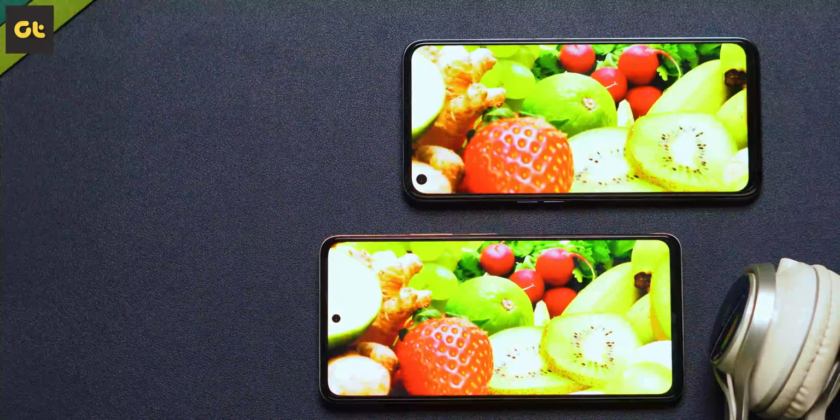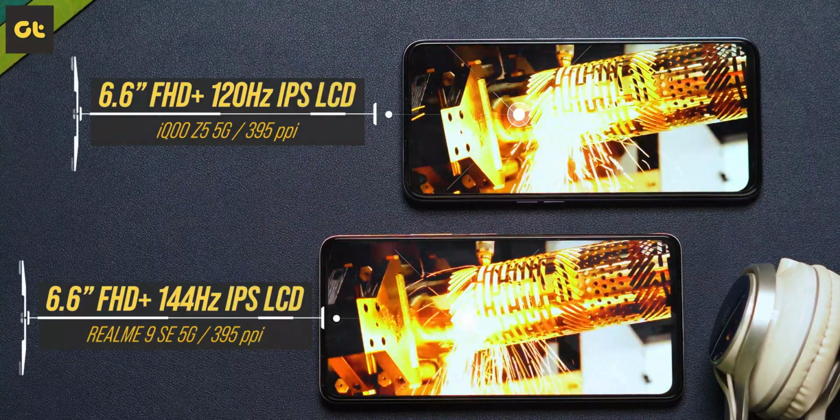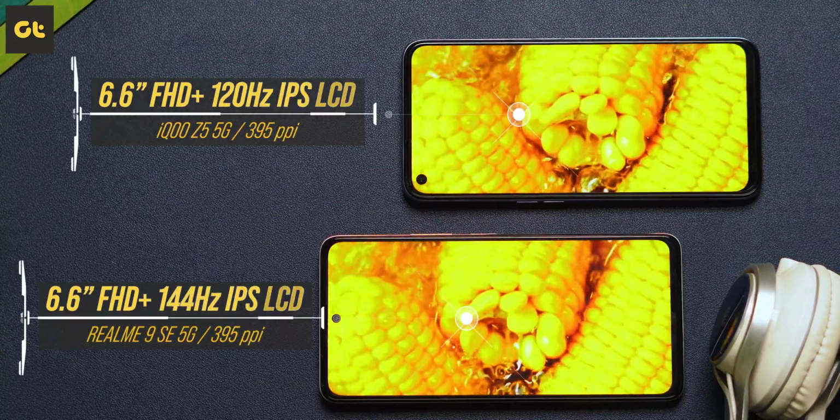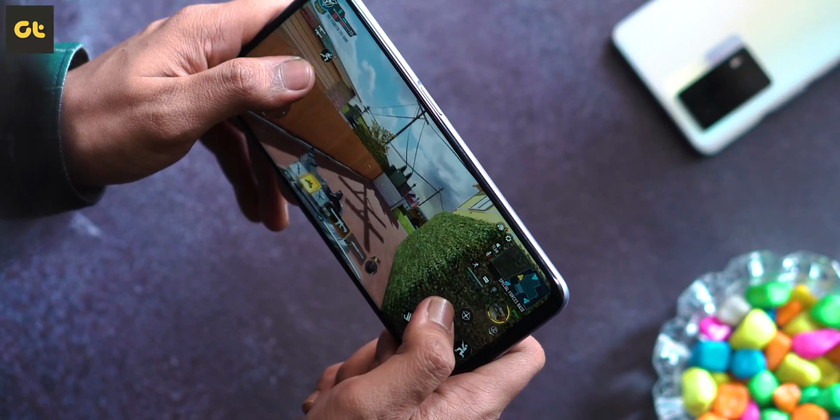Okay, so next up, let's talk about the displays here. Now, they're both 6.6-inch IPS LCD panels here, and both support high refresh rates. Now, the iQoo Z5 has a high refresh rate of 120Hz, while Realme, like I said, once again takes things up a notch by offering 144Hz.